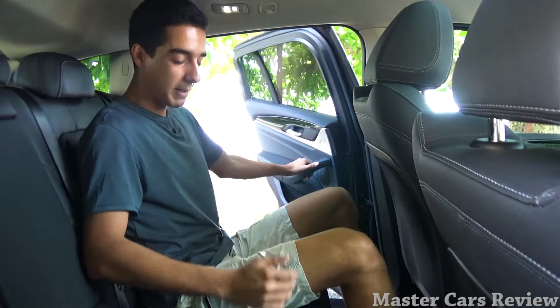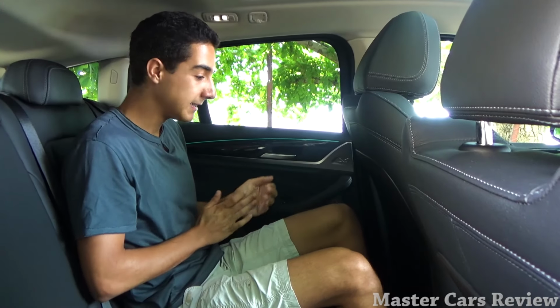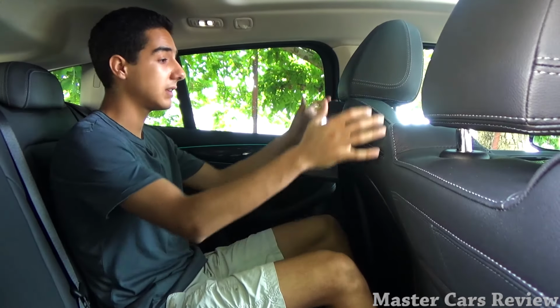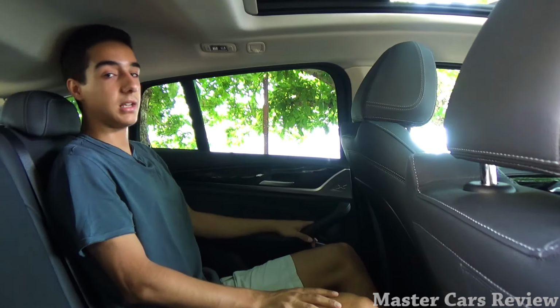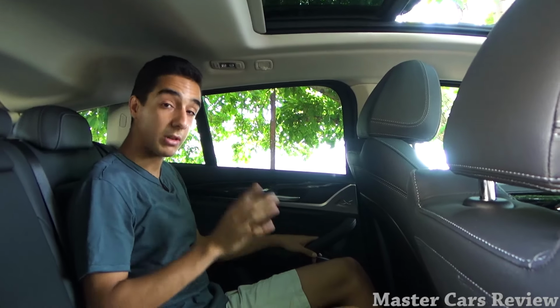Now jumping into the back seats of the X4, first of all, you've got this nice ambient lighting, and I'm 185 centimeters, and legroom is pretty good. I mean, this is my driving position, and I can put my feet. It's really comfortable. Headroom is also pretty good. I'm sitting really upright, and it's just touching the roof slightly, but it's really good.